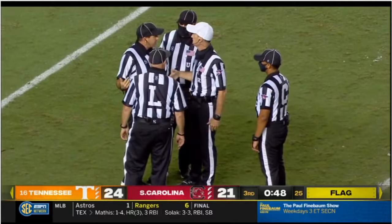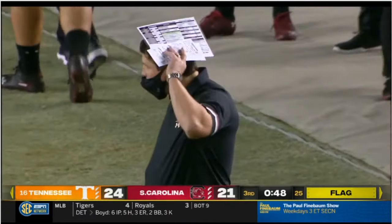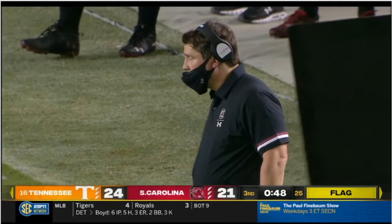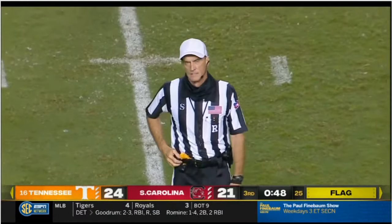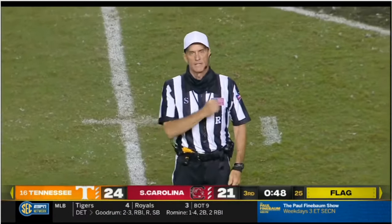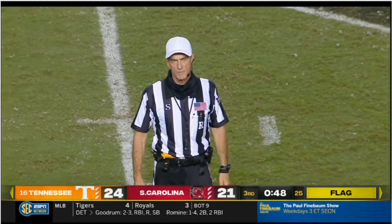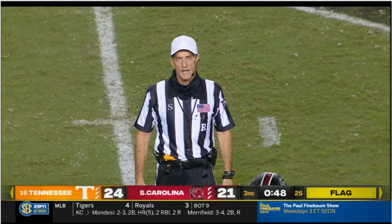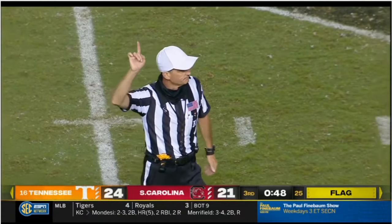Officials haven't been too busy tonight. Just 3 total penalties have been called in this game. Illegal substitution on the offense. Number 9 was still in the field of play when the ball was snapped, and that made more than 11 players. The penalty is 5 yards, and we're going to be forced from the end of the return, first down.